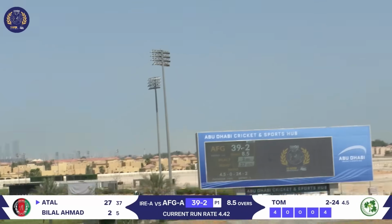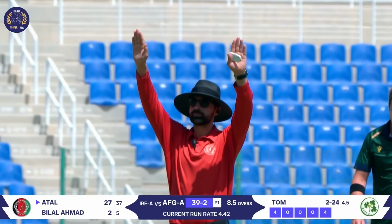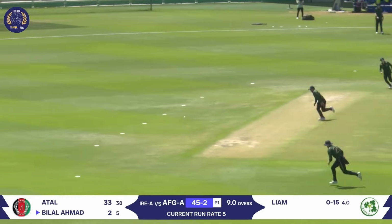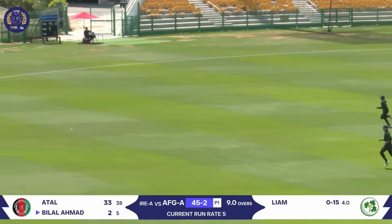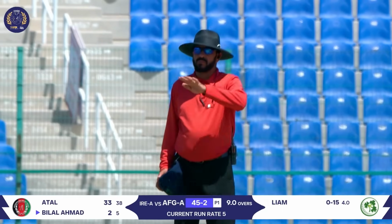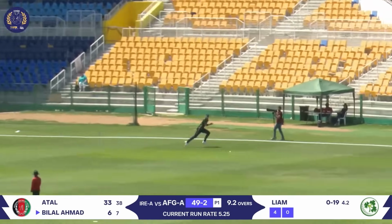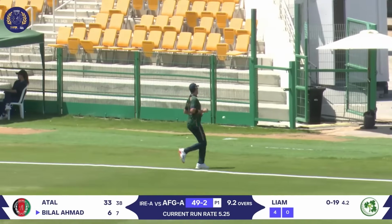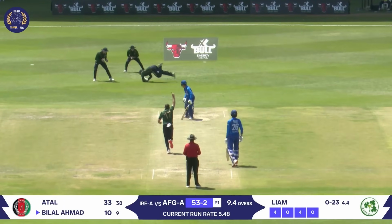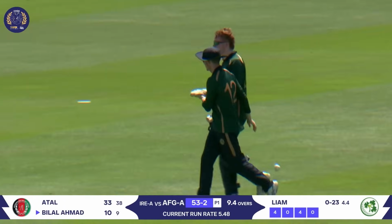pulled it majestically. That is a superb blow from the blade of Siddiq Atal. Enjoyed watching Siddiq from the other end. And there you go. The confidence tells, gets the one to drive and drives it nicely for his first boundary. Yeah, he can pull. Fine for another boundary. Second boundary in the over. Oh, Age is found. Catch is held. Bilal is gone for 10.